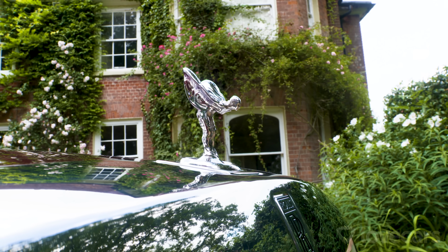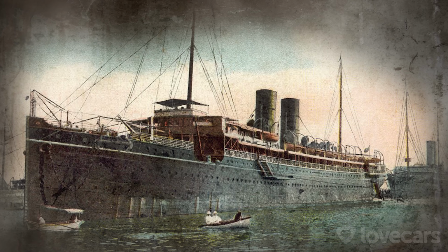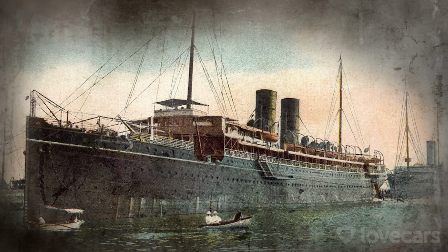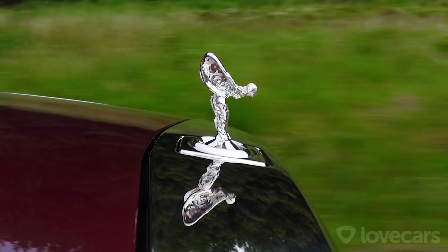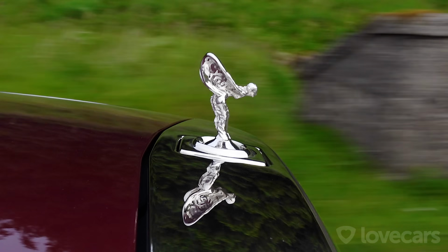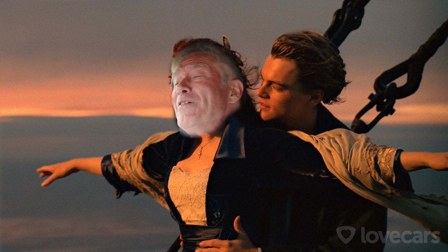Sadly, there was a tragic end to the tale, because while travelling to India with Lord Montague, the ship was torpedoed by a German U-boat and sank. And whilst Montague survived, Eleanor very sadly drowned. Yet she lives on today at the front of every Rolls-Royce. Think Kate Winslet, Titanic, near, far, wherever you are.